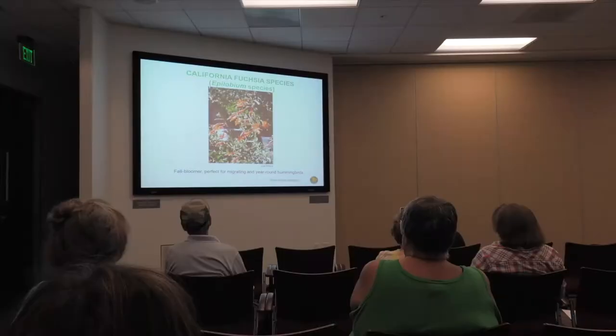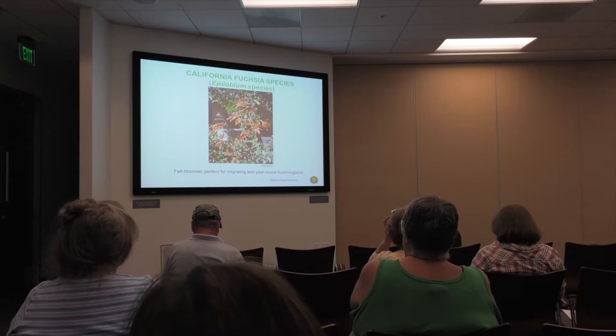Here's our native fuchsia. We have many different kinds. This is an incredibly important plant for hummingbirds in the fall, for the hummingbirds that migrate and the ones that stay here. It's a plant that once it's established, after the first year, you would cut it down to about an inch high. And you want to grow it in amongst other plants that are evergreen.